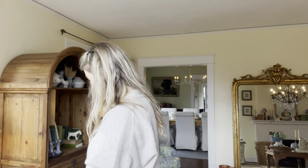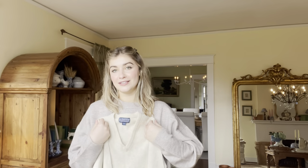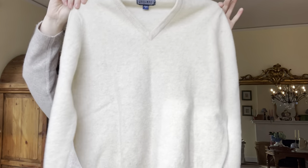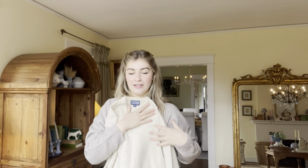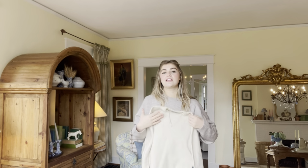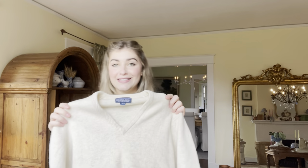Next, I'm going to show you guys a few of the tops that I found. I found this adorable little lamb's wool sweater. It's almost similar to the one I'm wearing, but I adore this color. It's a little bit small, but I sometimes like that if I'm going to wear it tucked into jeans, like how I'm wearing this sweater right now. I'd wear this tucked into jeans and potentially with a t-shirt underneath, because it is 100% lamb's wool, it is a little bit of a scratchier material.